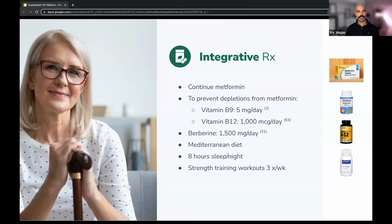So she's been encouraged to continue metformin. Also, the practitioner did their due diligence, looked up any potential depletions that could be influencing her symptoms. And of course, metformin depletes both vitamin B12 and folic acid. So she was put on those supplements. She was also put on berberine. So that's something to touch on here too.